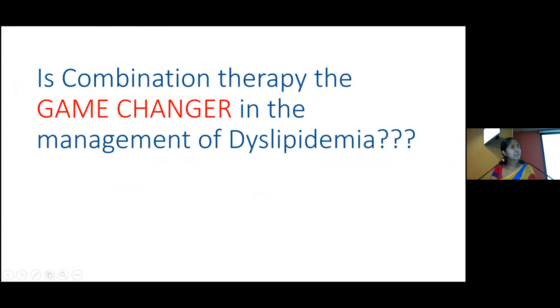So is combination therapy the game changer in the management of dyslipidemia? If so, how about us? How about the availability and the cost that we have to bear? So probably what we can go for is what is called the TLC therapy. What is a TLC therapy?